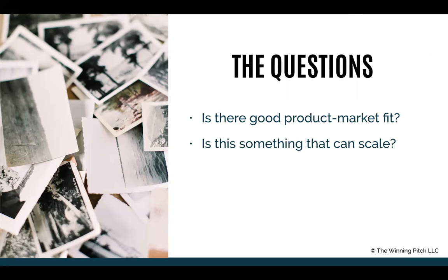Can this grow to a point that gets me to a return on the investment that I need? Or is this something that has a natural limit to how much it can grow? For example, is this something that can only be sold in North America? That may be okay, that may be a big enough market, but that might be a natural limit to how much it can grow. Or is the limit, for example, with some regulated industries, something that's going to be limited on a state-by-state basis, which could be a big issue in a lot of cases actually? Is this something that is only going to be sold to a very small segment of the population? Is it a segment of the population that's growing?